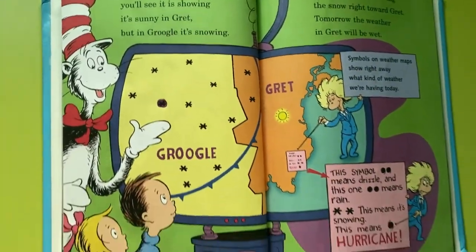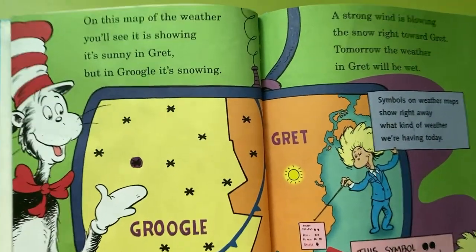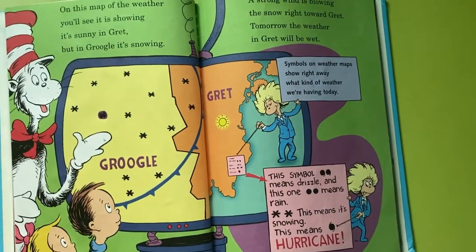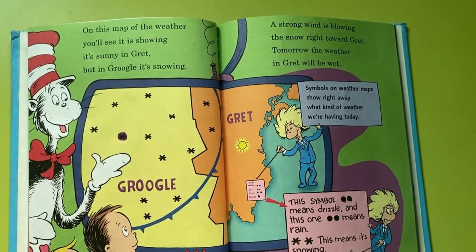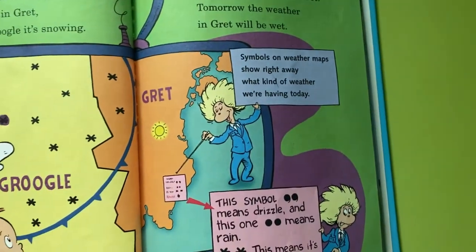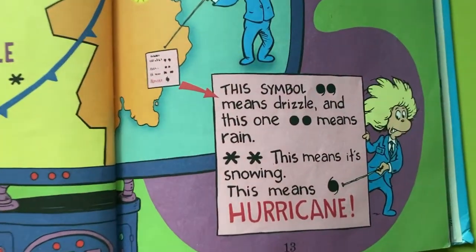On this map of the weather, you'll see what it is showing. It's sunny in Gret, but in Grugel it's snowing. A strong wind is blowing the snow right toward Gret. Tomorrow the weather in Gret will be wet. Symbols on weather maps show right away what kind of weather we're having today.